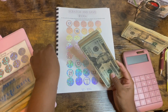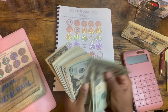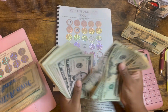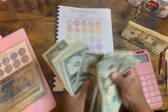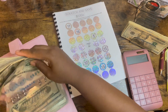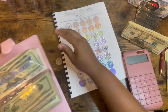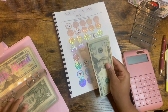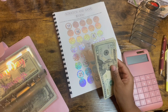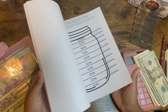Really? Really? Wow. Okay. It's a challenge to save 500 plus. So, interesting. We're only going to do one on there. And then we have $30 left. And that $30, I almost want to give it to myself again.